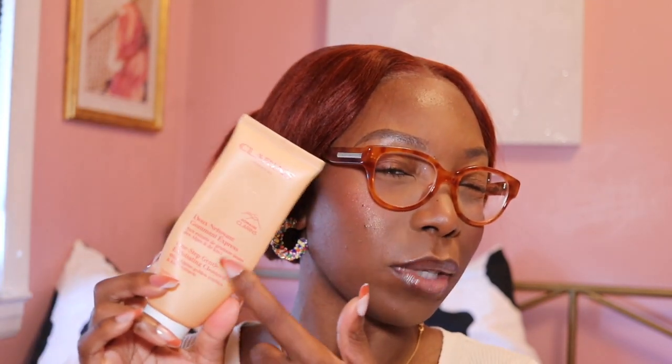Love this face wash. This is the Clarins One Step Gentle Exfoliating Cleanser. I believe this is the second time that I've finished one of these containers. It does have little micro beads, but they're not like microplastics. I don't know if I'm using the right terms to describe it. They break down essentially and help to exfoliate your skin. They're not like the plastics that were in brands like Neutrogena, no shade, no tea. If you know, you know. They're not those type of micro beads. These actually break down and help to exfoliate your skin.